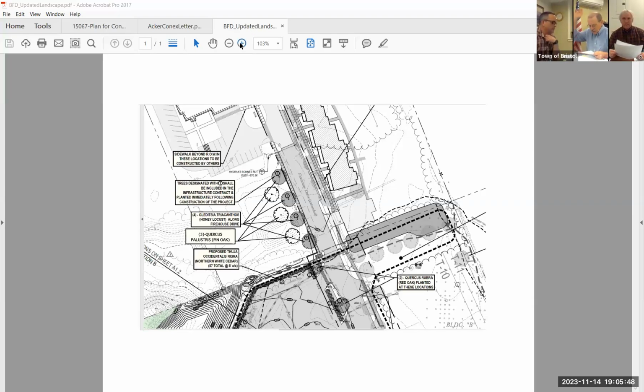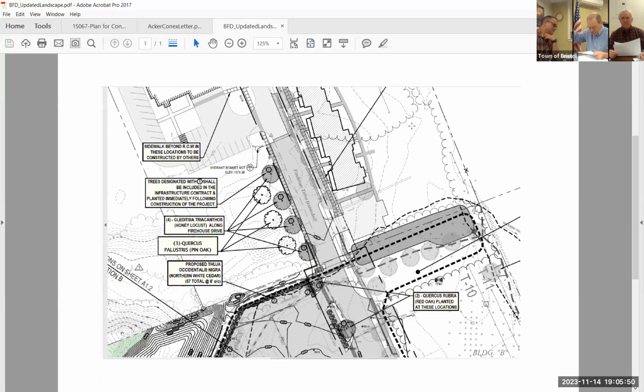You need to swear him in, or is he still sworn? Yeah, actually, I should. Solemnly swear that the evidence you shall give before this development review board shall be the truth, the whole truth, and nothing but the truth. I do. All right, thank you, Ted.